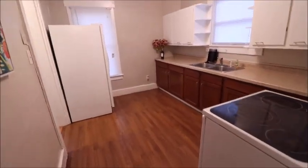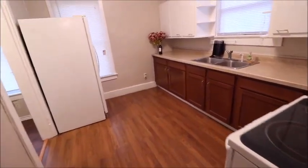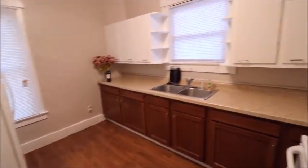And then from the dining room, we walk into the kitchen. New cabinets on the bottom, new countertop. The range and the fridge can stay. Kitchen sink overlooks the side yard there.